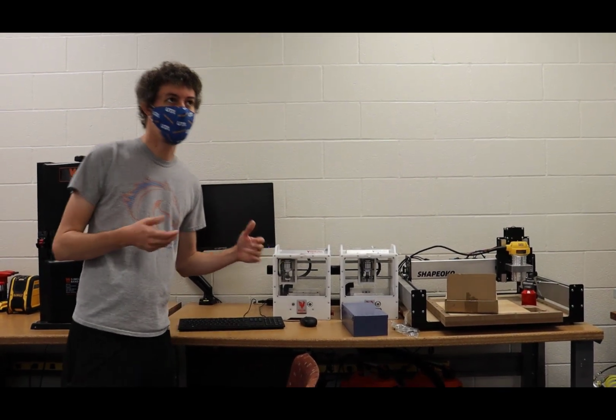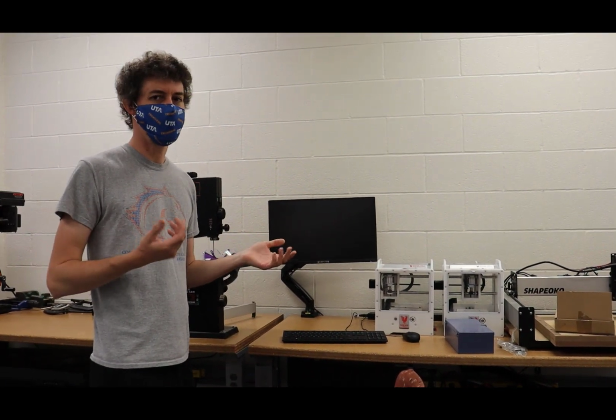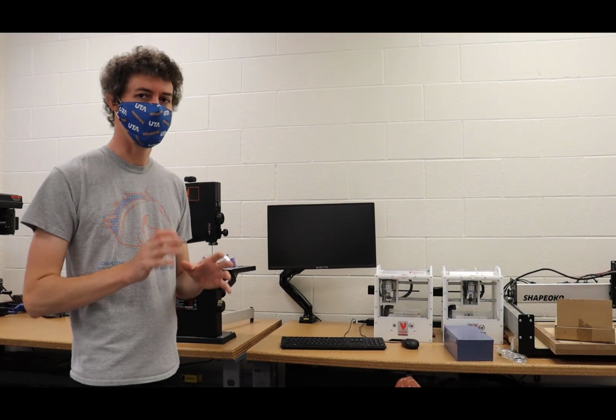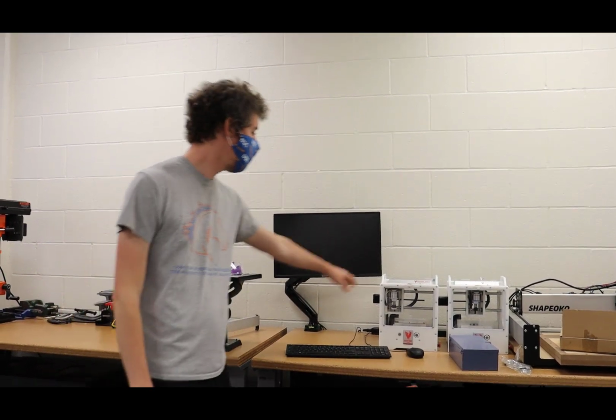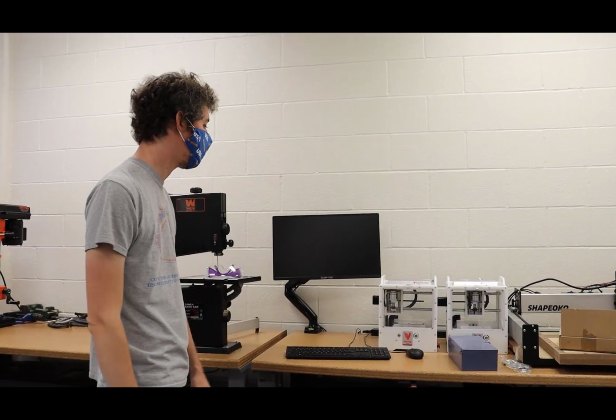So normally when I make a circuit board, I'll do my design, I'll order it from somewhere, and I'll wait a week or two, and then I'll get the board, and I'll come here and I'll solder it. But if your design is not super intricate, if it's relatively simple, you can actually cut it directly out of the copper right here, and you can have a circuit board made the same day, like an hour later.